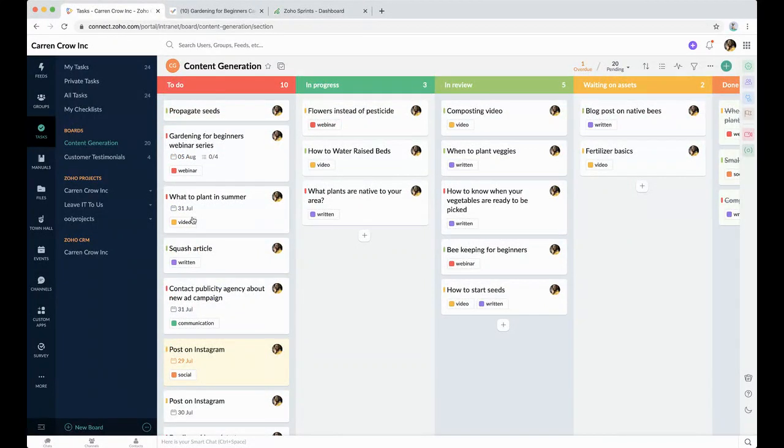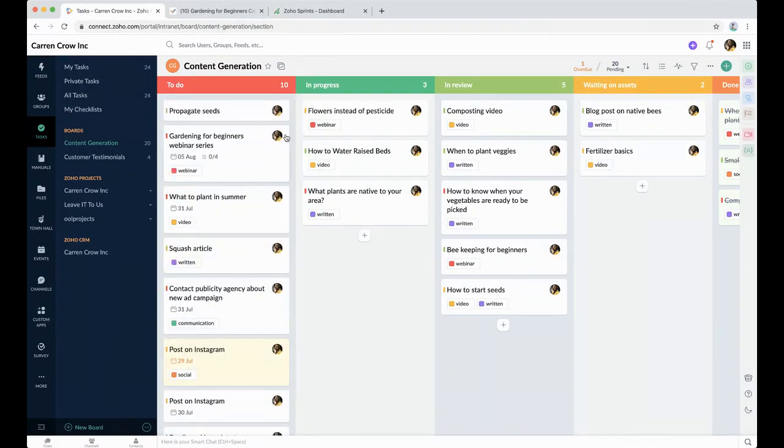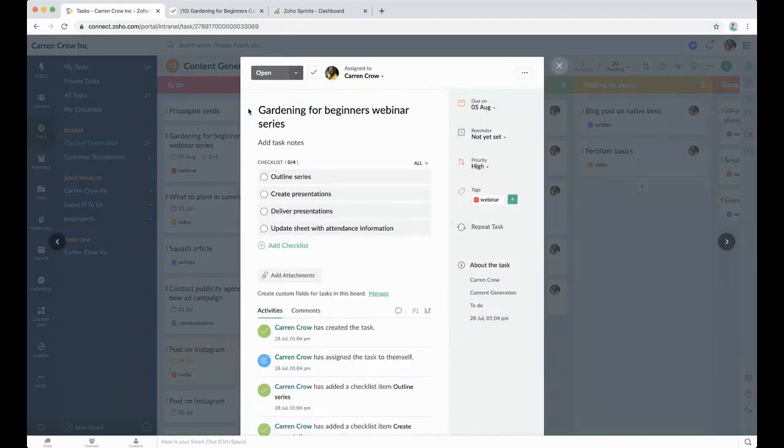Another thing is that it's really easy to color code. As you can see, there are a lot of nice colors on this board, and I don't know about you, but when I am staring at a list of tasks that I have to do, I want to at least inject some joy in there by having some pretty colors. So I can come in here and look at this. I know that this is high priority because over here it had a little red bar. I also know that this is a webinar task.